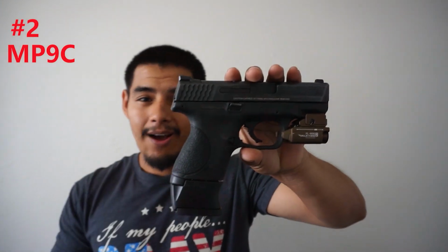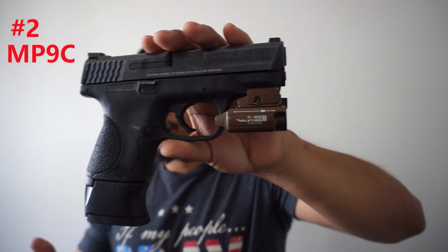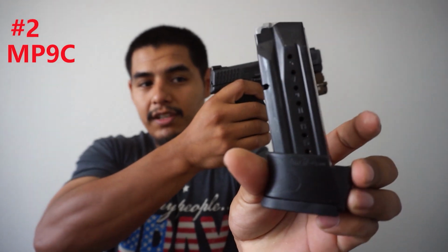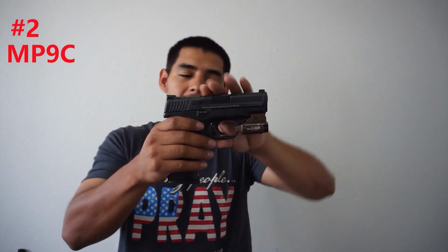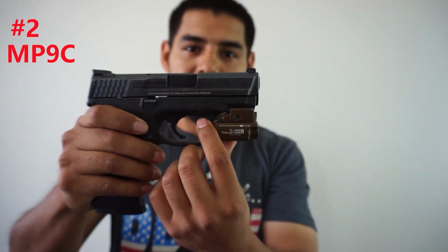So my second choice would be something like a compact handgun. This is the M&P9 Compact, chambered in 9mm, and this one is not a single stack like the M&P9 Shield that I just showed you. This is a double stack and it holds 17 rounds of 9mm. You can get smaller magazines so you can easily conceal carry this, but I highly recommend the compact with a rail so you can have a flashlight for home defense, especially for those bump in the night situations.